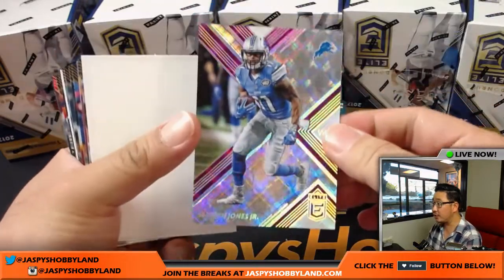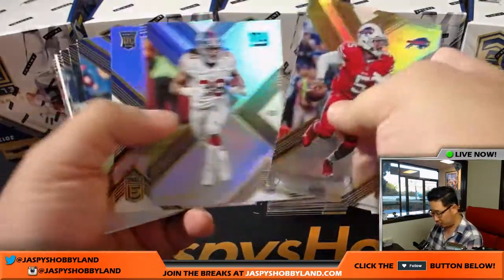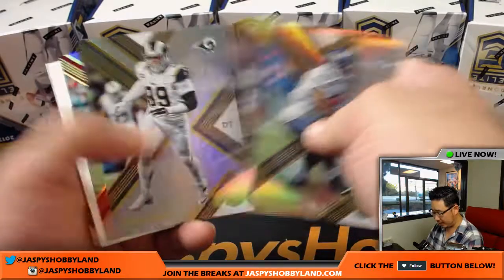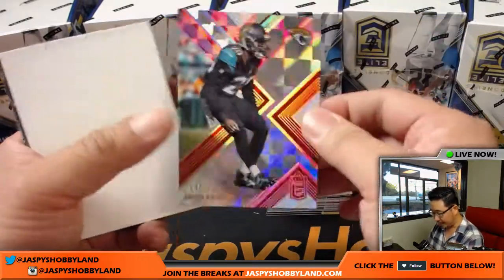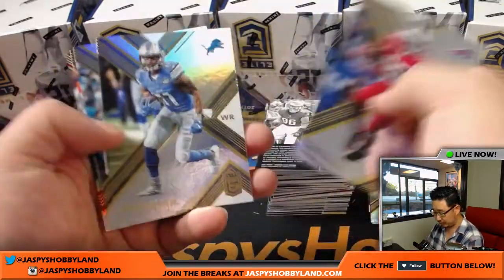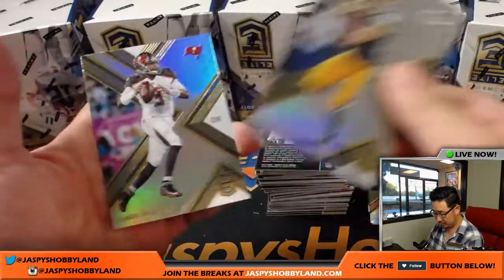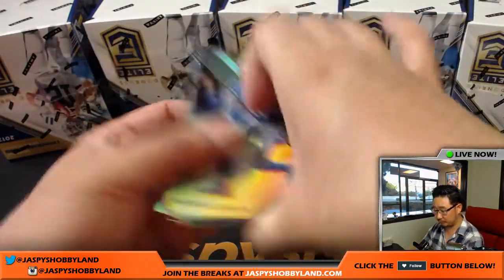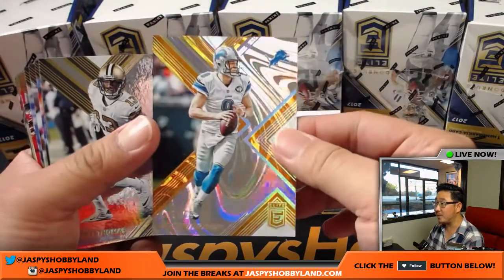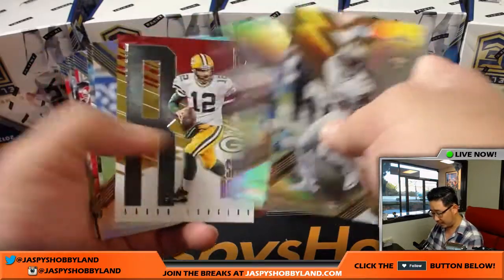It's Marvin Jones Jr. to 99 for the Lions. That'll be for Joe Kroll. Trying to move a little bit more quickly here. D'Angelo Yancey out of 499 for the Packers. Speaking of the Packers, there's Jalen Ramsey out of 149 for the Jaguars. There's Matt Stafford to 149. Jameis Winston. There's Stafford out of 25. Nice. 13 out of 25 for Joe Kroll and the Lions.